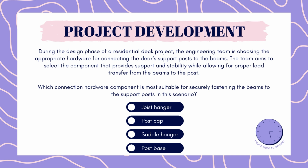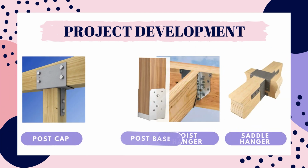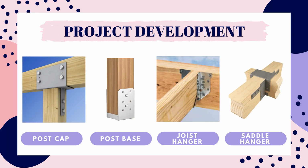Pause to answer. And the correct answer is post cap. A post cap is specifically designed to provide stability and secure attachment between vertical support posts and horizontal beams. It typically consists of a metal bracket that is anchored to the post and provides a stable connection for the beam. They are effective in transferring loads from the beams to the post while offering structural support.